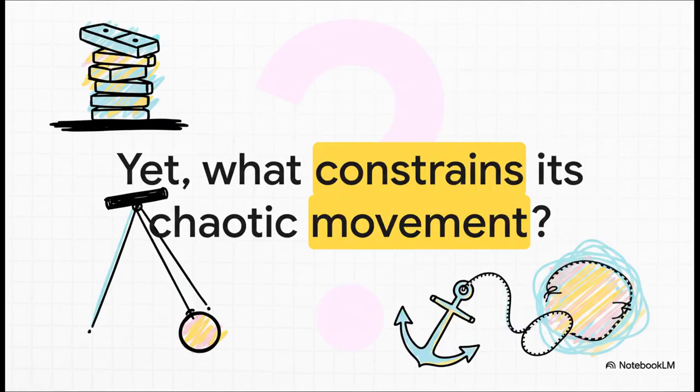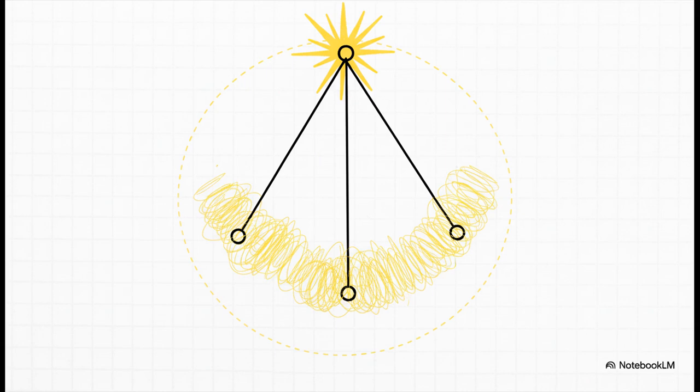Is its chaos absolute? Even in its wildest swings, there's something constraining its movement. It can't just fly off into the next room. So what's the invisible boundary that defines the limits of its chaos? What's its anchor? It's the pivot point, the anchor it's hanging from. The pendulum's entire universe of chaotic movement is constrained by the radius set by that one fixed point. It can move unpredictably within those boundaries, but it can never, ever escape them.